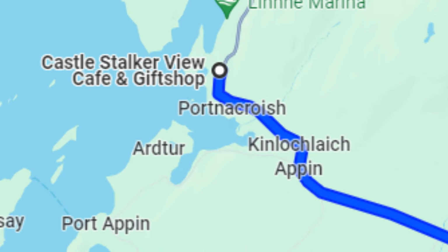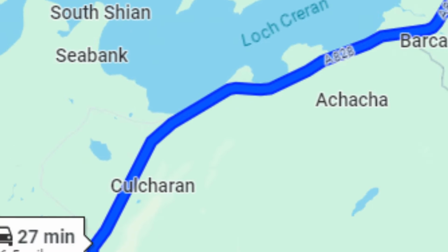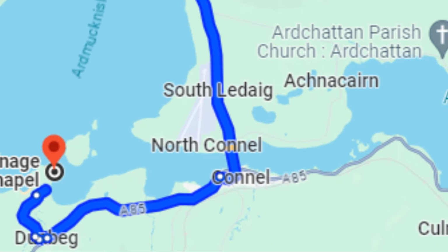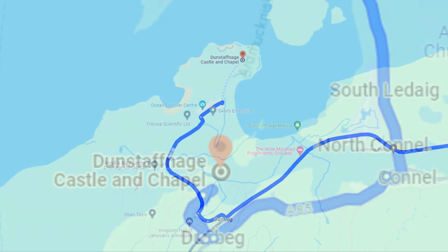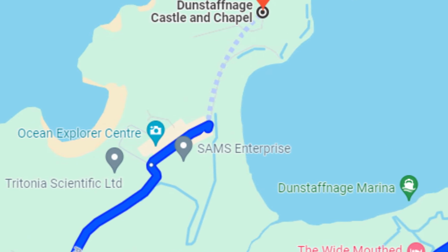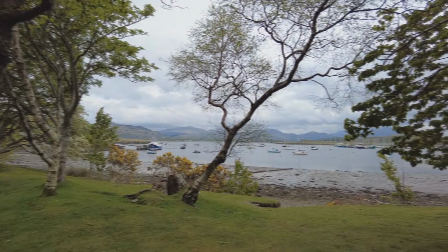Our journey from Castle Stalker in Appin would continue along the A828 towards the Oban Airport and across the Connel Bridge. We'll see the bridge a couple times later in our video. The parking lot for Dunstaffnage Castle, or as they say in the UK, the car park, looks directly out at the little bay near Dunstaffnage Marina. Before walking up to the castle, we took a few moments to look out at the boats on this beautiful day.